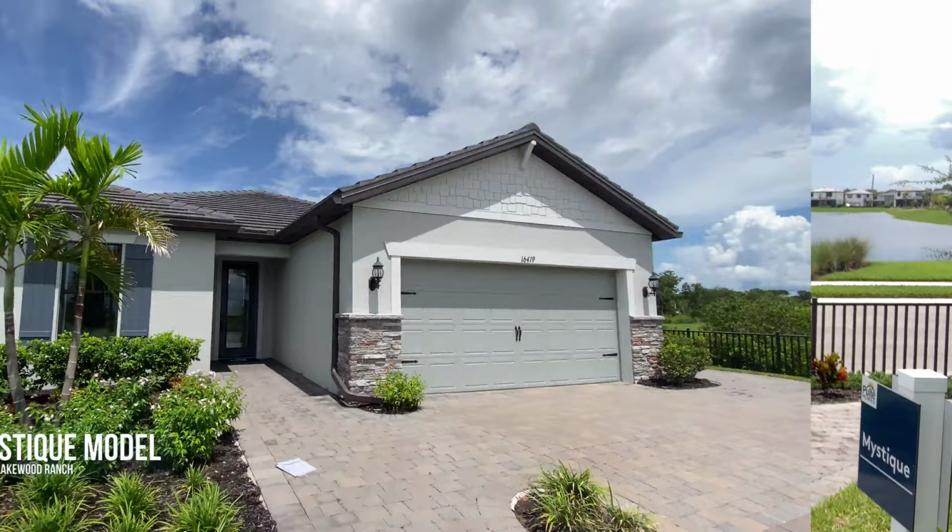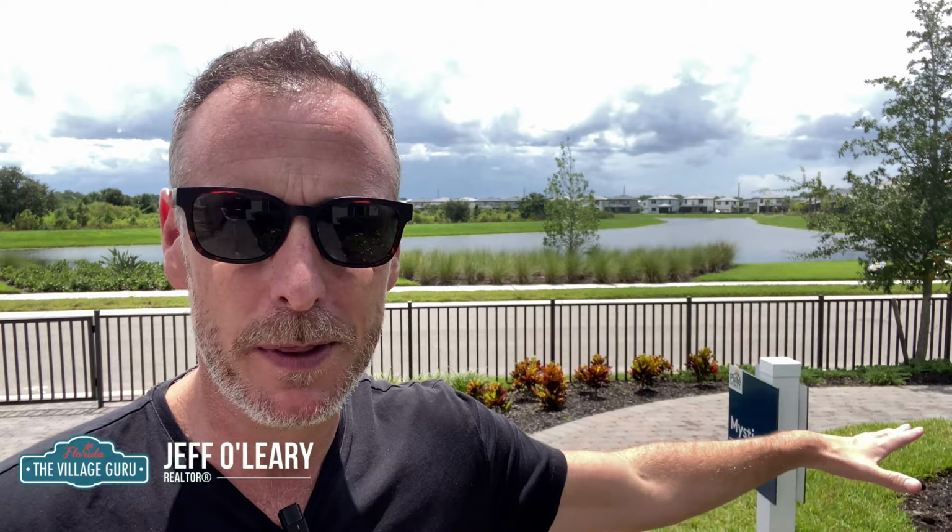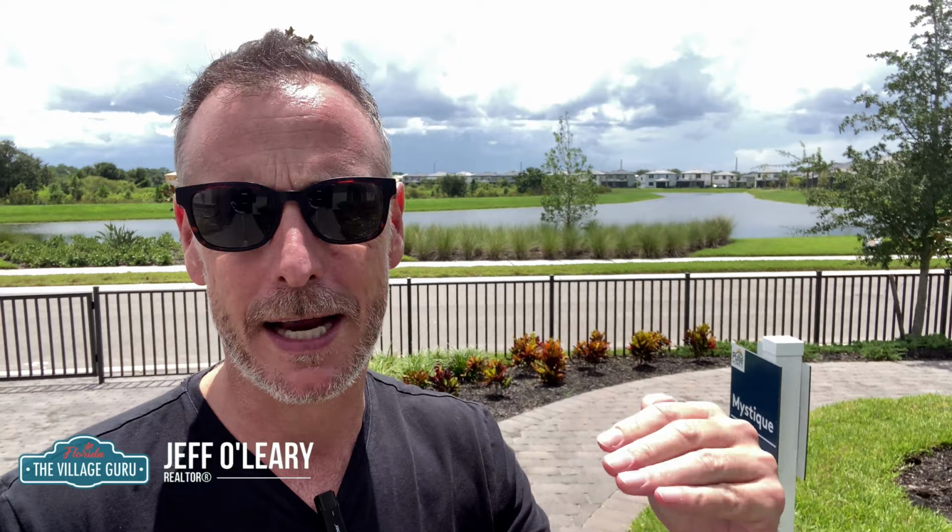And for today's tour, we're here at Sapphire Point in beautiful Lakewood Ranch to check out the Mystique Model, a home that comes in at just under 1,900 square feet to start. However, you have a ton of flexibility with this model. You can have it in two bedroom or you can go all the way up to a five bed model when you add the second addition. So tons of different options. This model is a three bed home. It's a beautiful home. You're not gonna wanna miss it.